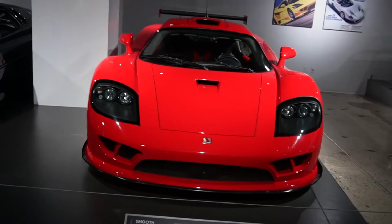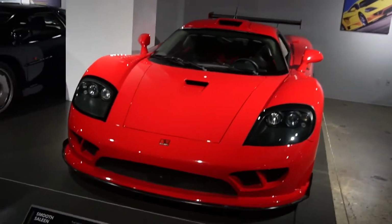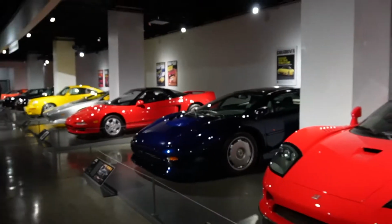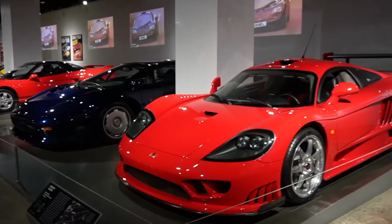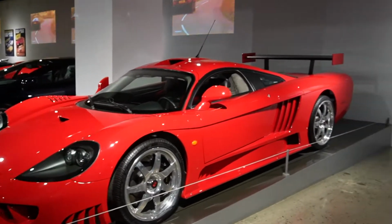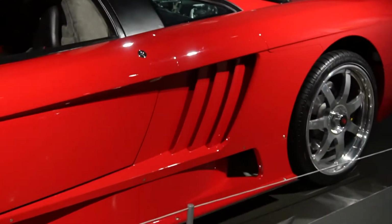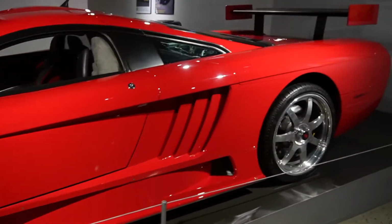Good Lord, check out this Saleen. I think the Saleen is another one that we saw at Car Week, in the same parking or garage structure where we saw the Jaguar. I'm gonna say Jaguar from now on. This thing is amazing. And any other Saleen vehicle you've seen, like even the Saleen Mustang, you'll kind of see hints of this. I don't know if that makes sense.